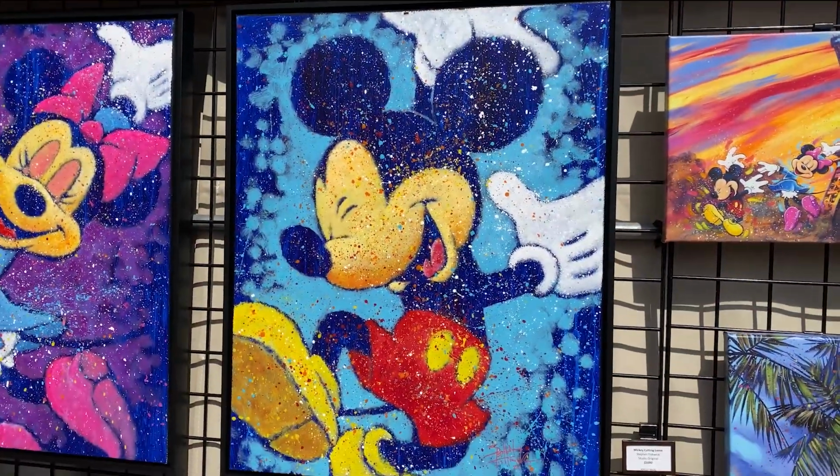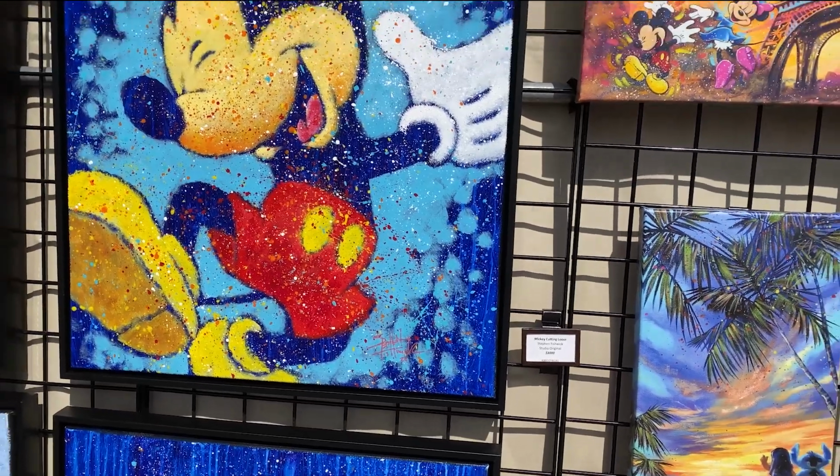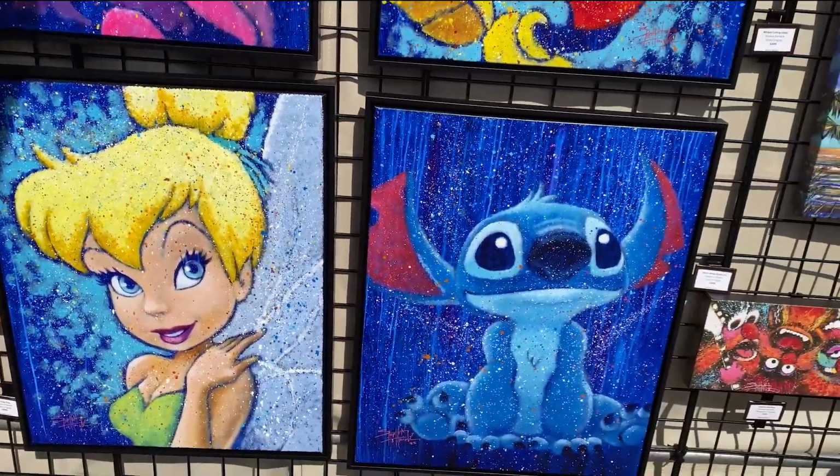So this is a Stephen Fishwick. He was on the stage that we saw earlier. This is a studio original for $3,000 right there. And there's Minnie, and there's Tinkerbell, and Stitch.